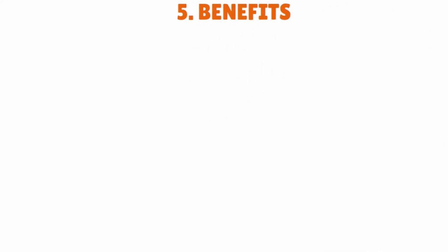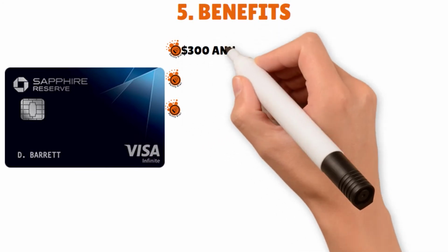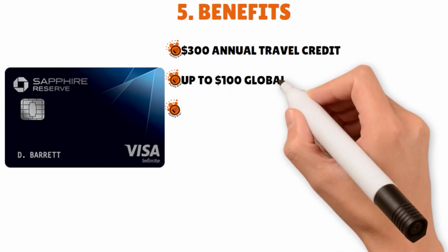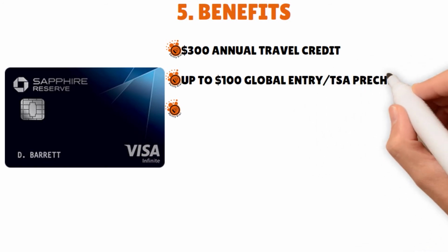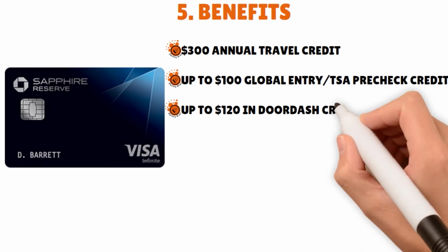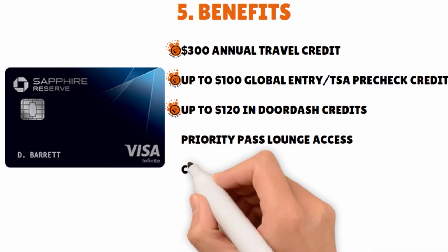Now let's talk about the benefits here. Very important. Chase Sapphire Reserve: you have a $300 annual travel credit, up to a $100 Global Entry TSA PreCheck credit, and up to $120 in DoorDash credits. So that's $60 in 2020 and $60 in 2021. You have Priority Pass lounge access.